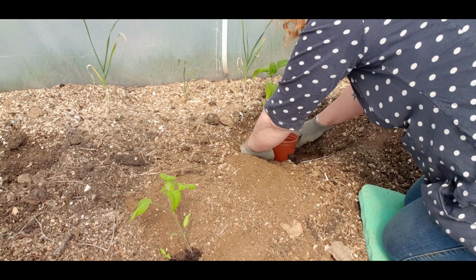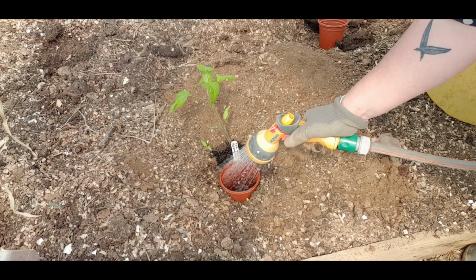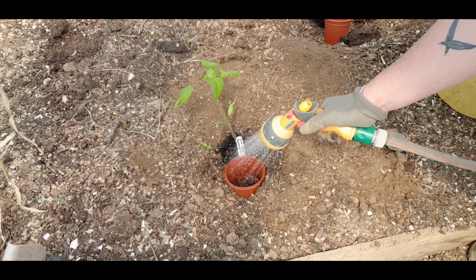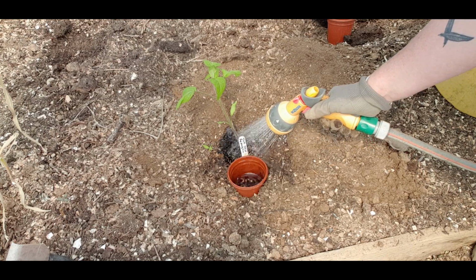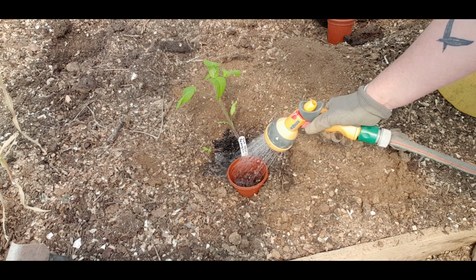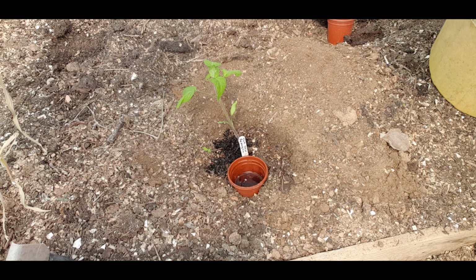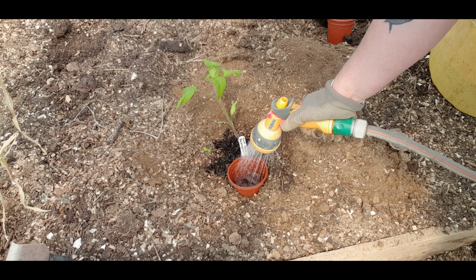So just a little bit of backfill just to keep the plants still. And then really soak out the bottom of that root ball. Because we're planting these into the ground, and especially because we're planting them into such a dry environment as a polytunnel, you cannot overwater them at this point. All the excess will just drain away from the roots and it won't damage them in the slightest. But you really need them to have a really, really good drink on day one.